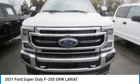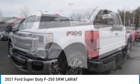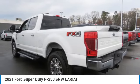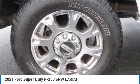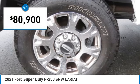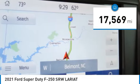Looking for the right vehicle? Check out the 2021 F-250 Super Duty. Head-to-head fuel efficiency, head-to-head towing, head-to-head torque. Ford F-250 Super Duty, and is priced below $85,000. This vehicle has less than 20,000 miles.